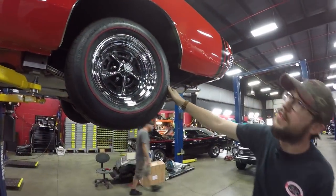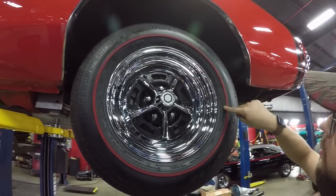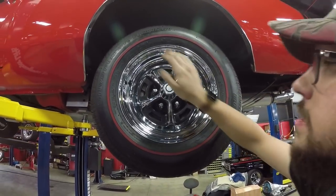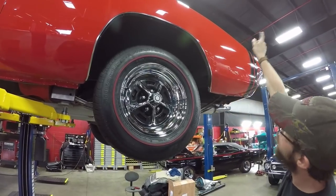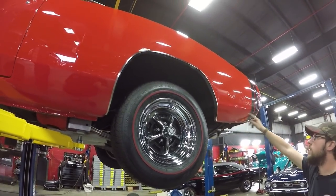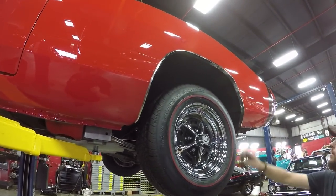All right, guys, for the rear, we have the same size as the front. There it is, 225/70 R15. Same Magnum style wheel, and once again you can take a look at our paintwork from the bottom side here. You look at it in the reflection of our light, you can see that it's in really good shape here. Body line continuing to look good.